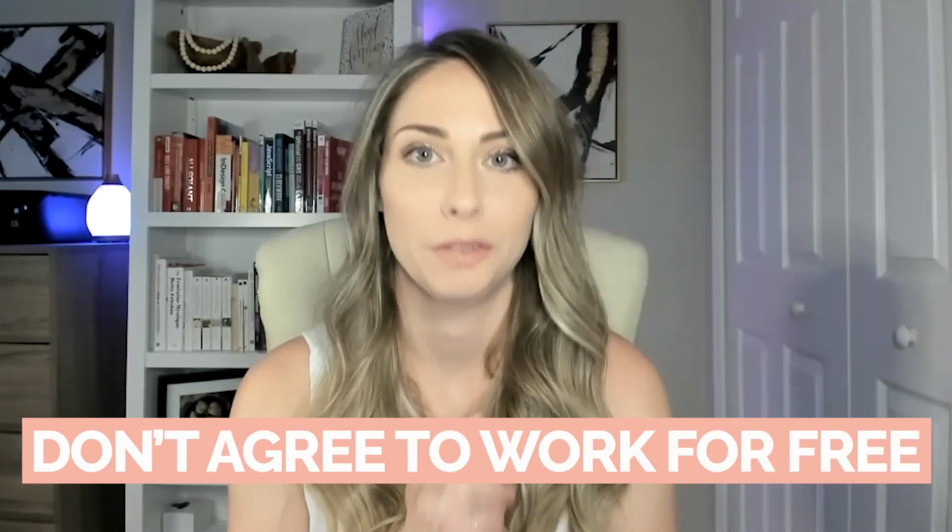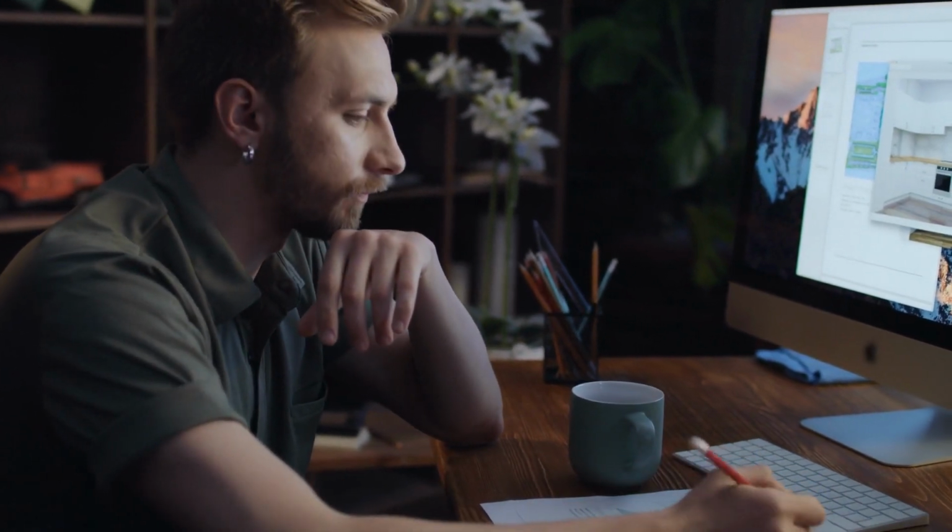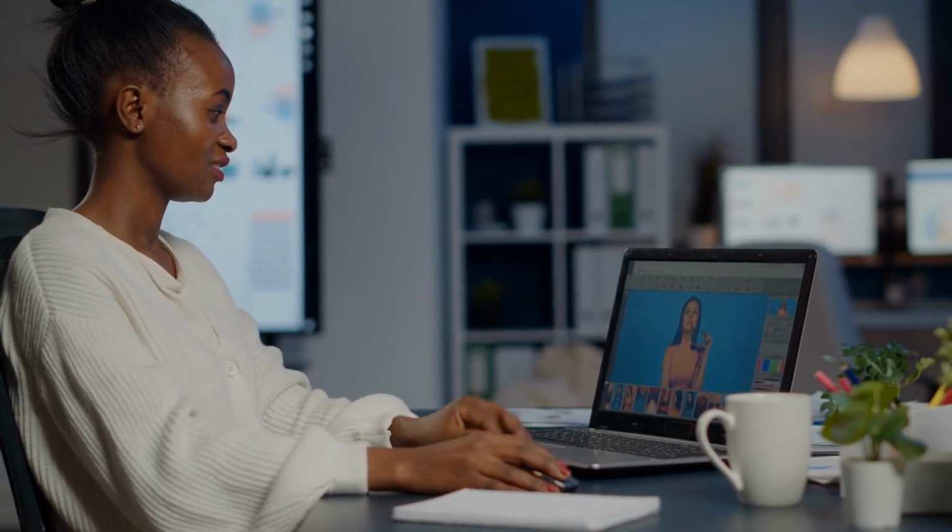And finally, don't agree to work for free. I know when you're starting out, it's really tempting to take on any and all clients that you can get, no matter what they're willing to pay or if they're just promising exposure, but don't do it. You are a professional and you should be compensated for your services and your time. This doesn't mean that it has to be a monetary exchange. Just please make sure whatever it is that you're exchanging, whether that be other products or services, make sure it's at least equal value to what you are providing to the client.